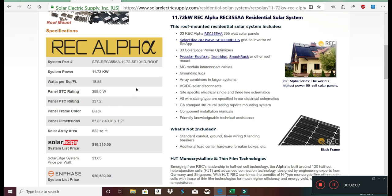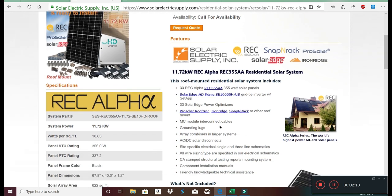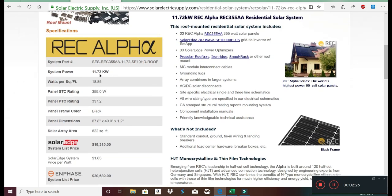I just did a little shopping here, and this is the latest, greatest stuff that you can buy. A full kit. It's got all the racking, inverters. This one has power optimizers, which I don't recommend using. That's one more thing to break, so we didn't use that. But anyways, this is an 11.72 kilowatt system, very similar, $19,315, but you've got to have somebody install it.